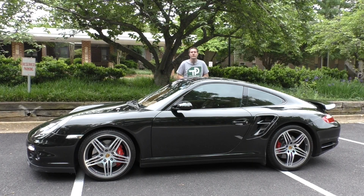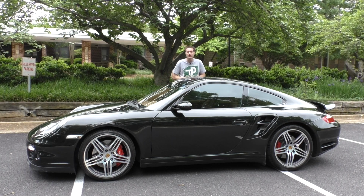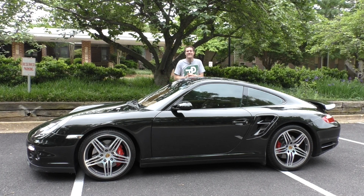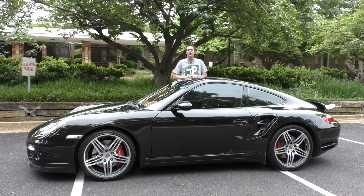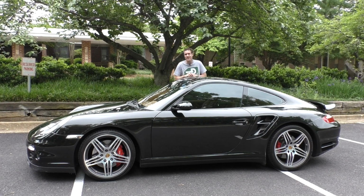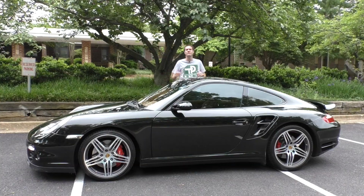So the 997 Turbo has excellent practicality, precisely as you'd expect from a Porsche. It also has attractive styling, excellent performance numbers, and reasonable pricing. I mean, under $51,000. That's cheaper than installing a racquetball court. It also has a quintessentially Porsche experience when you take it out on the road, as I shall now demonstrate. All right, driving the 997 Turbo.